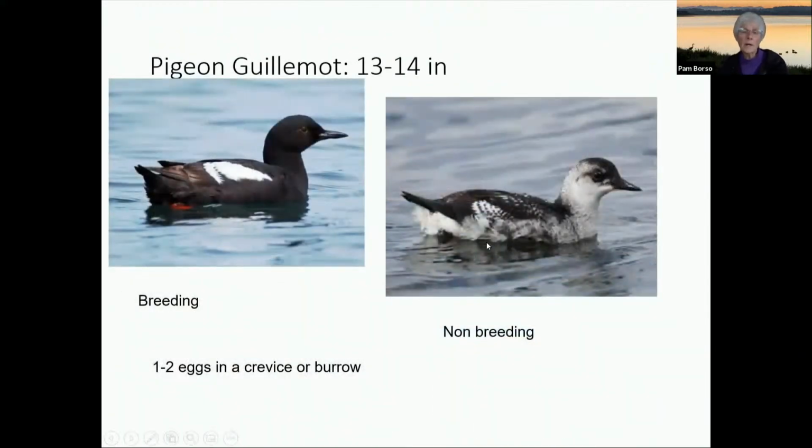We have the pigeon guillemot, which you saw at the very beginning of our presentation. It's black and white in the summer, and in non-breeding, it is again just this black and gray study. We can see them lots of times off of the end of the Semiahmoo dock. And they lay 1 to 2 eggs in a deep crevice or burrow, probably 6 or 8 feet, in sand, big bluffs is what I'm trying to say.